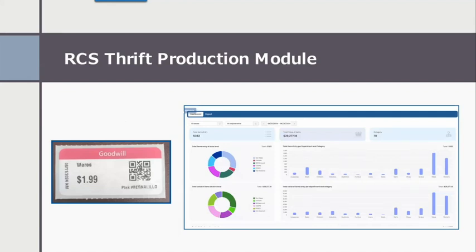Obviously, the RCS Thrift Production Manager has everything you could really want in a production module. I mean, starting with the barcodes. The barcodes that come standard, the most commonly used ones, can take a beating, right? This barcode style can get ripped in half, and you can still scan it and still get the price off it. They can get mangled. You can still scan them at your register.